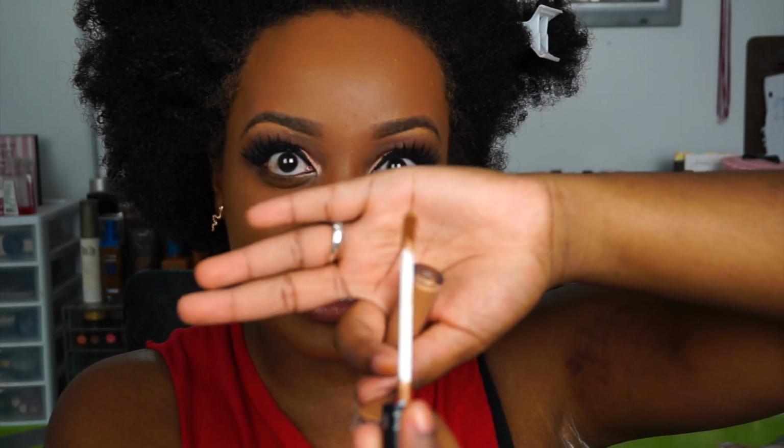This one is the shade Toffee, and it has a really weird wand. I don't know if you guys can see. It's not like a regular one, it's like a point applicator, so I'm just going to put a couple of dots and swipe it underneath of my eye. It's also a really, really lightweight concealer.